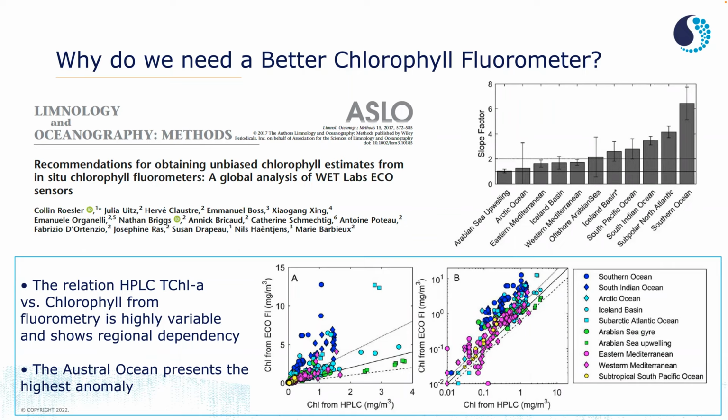And you can see again, there's a fair amount of spread. On the right is the total from 0.01 to 10 on both scales. There's a fair amount of scatter, certainly less scatter than we saw on that carbon to chlorophyll ratio, but still a lot. And if we look in the upper right at that scale factor, in other words, if we drew a line through that data, what would be the difference in slope between the chlorophyll from HPLC, our gold standard, and the chlorophyll from fluorescence? That varies anywhere from 1 in the Arabian Sea upwelling all the way to over 6 in the Southern Ocean, the average being about 2. And that's not so bad.